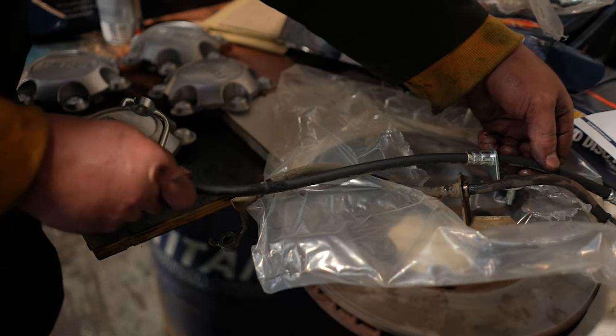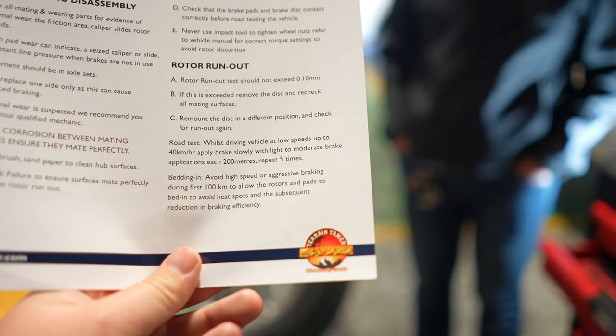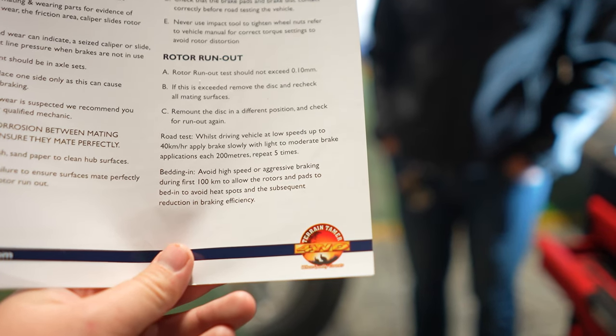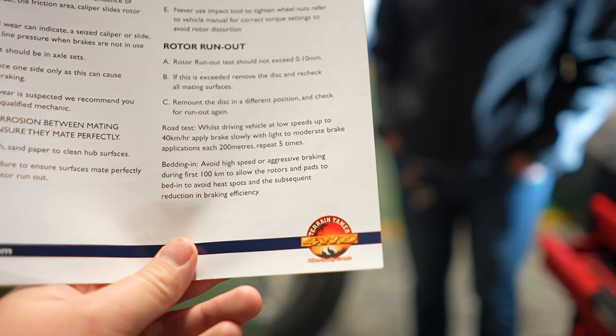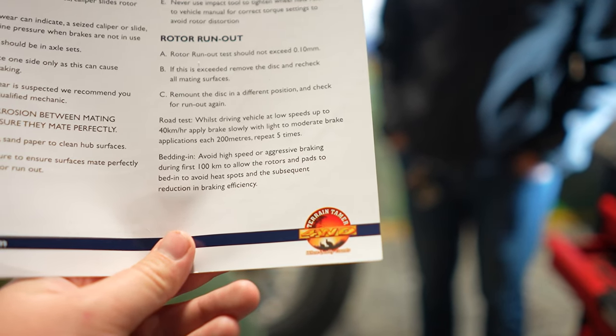That's got an extra 40-50 mils on. Bedding in: avoid high speed or aggressive braking during the first 100 kilometers to allow the rotors and pads to bed in, to avoid heat spots and the subsequent reduction in braking efficiency. Okay, so first 100 k's. Yeah, so reset your trip computer from when you leave here. Okay. And just take it easy as you drive.